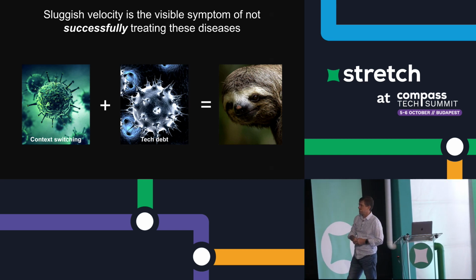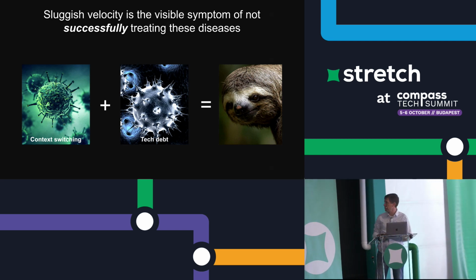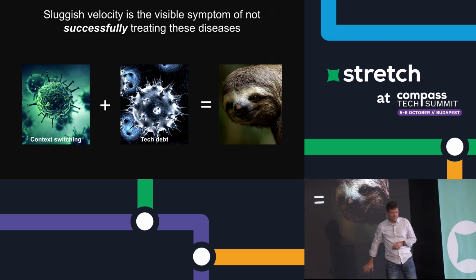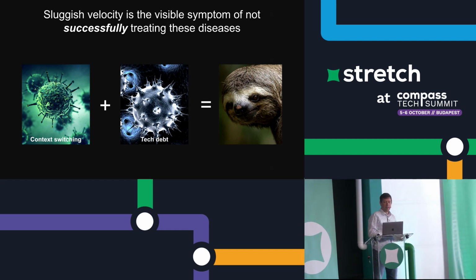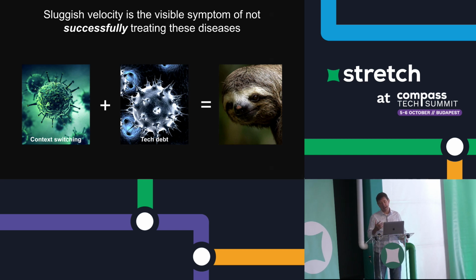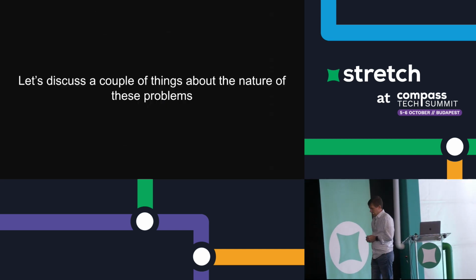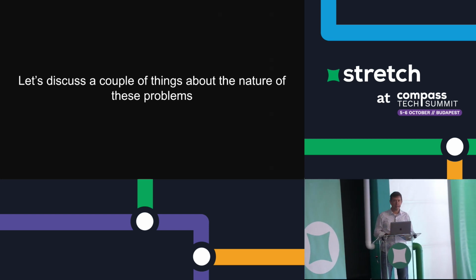So that's our problem. I went to school for 4 years to be able to do important equations like this. Context switching plus tech debt equals velocity that's sloth-like, right? So sluggish velocity is the visible symptom to your stakeholders, to your customers, of not successfully treating these diseases, right? So great. I think we defined a problem that we probably all know about already.